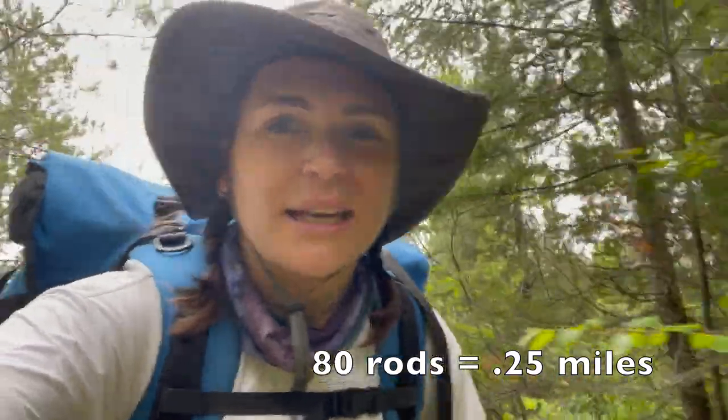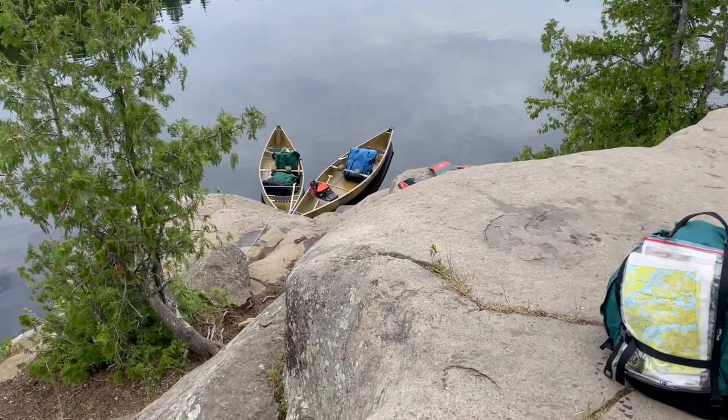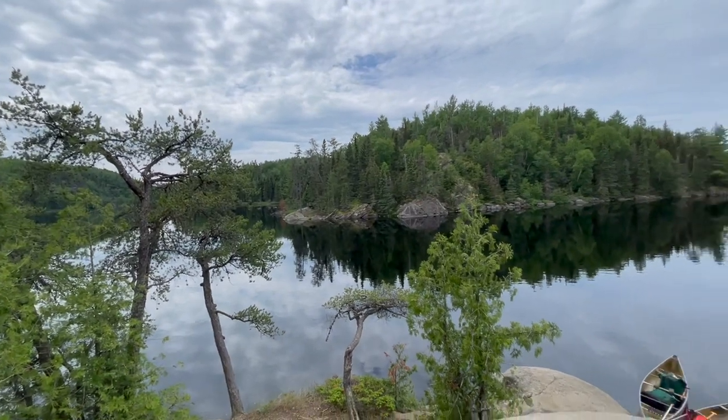Because they've all been really short. I think this is like our 5th portage of the day. 4th? This one's longer. This one's 80. The rest have been like 30 or 25 rods. But this one's kind of steep. Doesn't really look steep. We're making it. I really only have a few more for the day. So, doing pretty good. We found a great spot for lunch. It's very steep to get up here, but this rock overlooks everything. And look at the view.